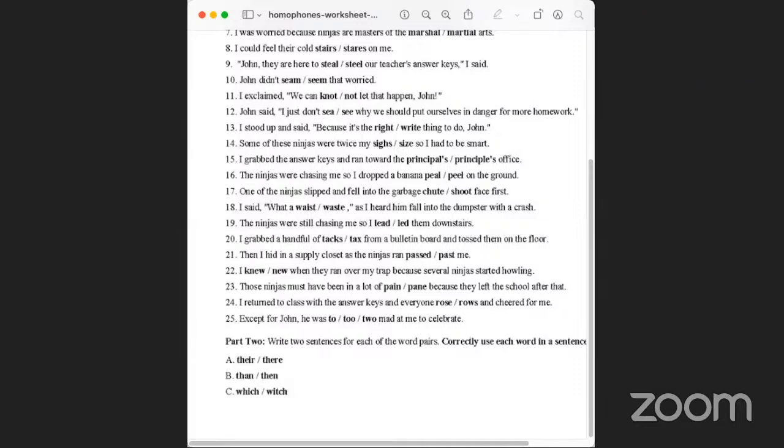Okay, let's look down here. It says you have to come up with 2 sentences for each pair, each of the word pairs. So there and their. Who would like to give me a sentence with those 2 words? 2 sentences with those 2 words. May I, teacher? Yes, ma'am. Okay. There are a lot of flowers in our garden. That was the second one. Okay, there, T-H-E-R-E, are a lot of flowers in our garden. What about the other one? Their, T-H-E-I-R. I don't have any information about this one, teacher.